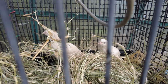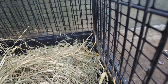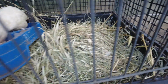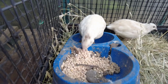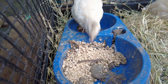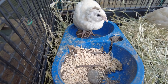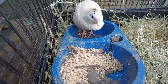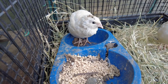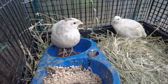Hope they like this new environment. And I need to get them a new feeder. Perhaps a sand bath, because they like to dust in the sand. That's why their feathers are so dirty.